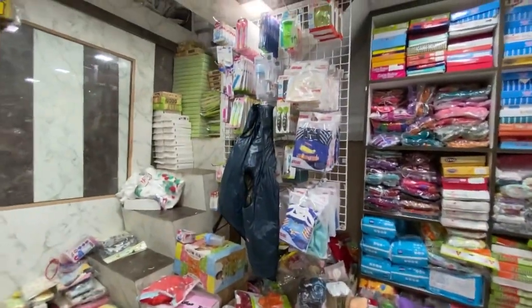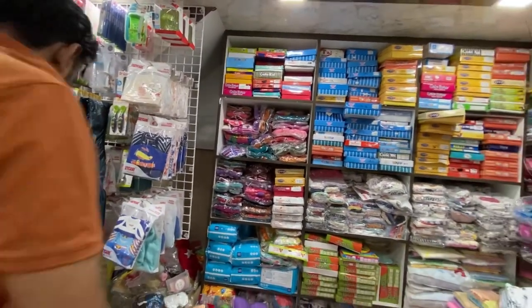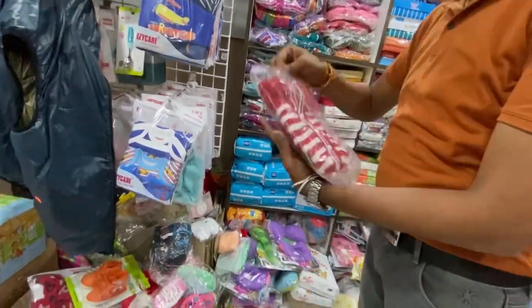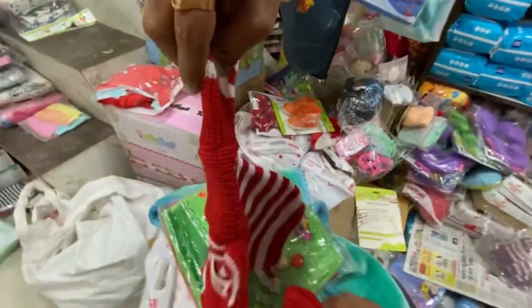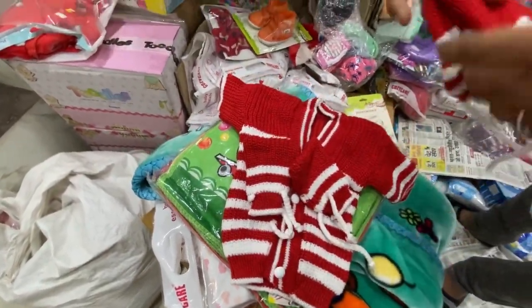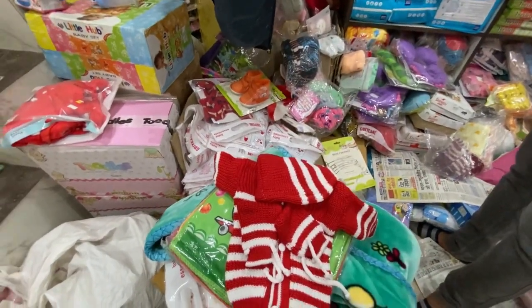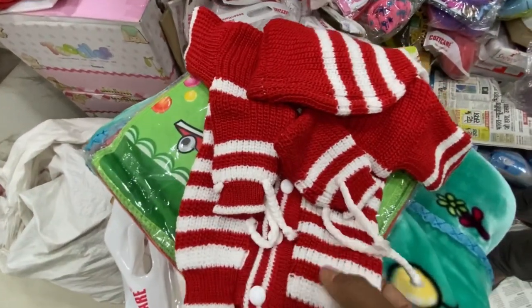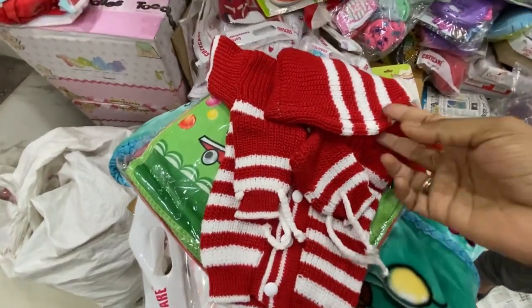How about the sweaters? Sweaters also we have, starting from newborn, 85 rupees to 100 rupees. This is a complete set: this is a sweater, this is the booties, and this is the cap. This is 85 rupees. If they take 1 piece also, they will get it for 95 rupees. Unbelievable prices.